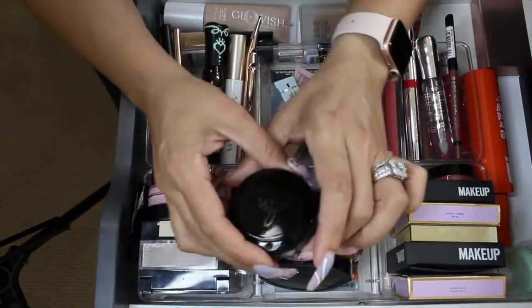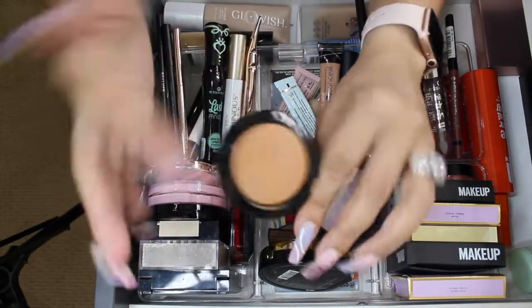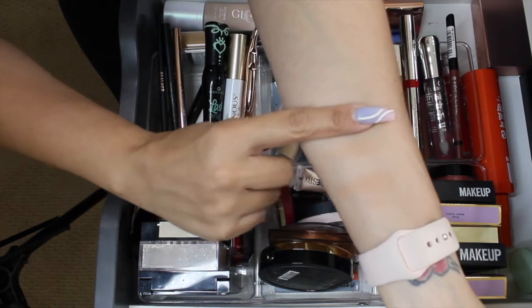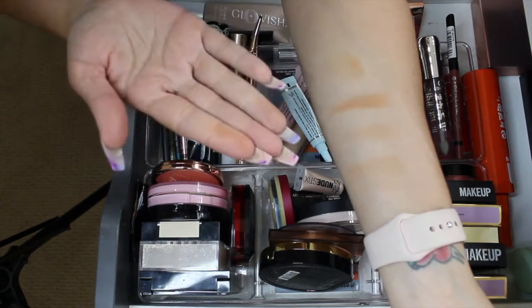The cream bronzer that I pulled in is the Danessa Myricks, and this is in the shade 2. Medium, I think it's medium. Yeah, the shade is medium. This is a really nice cream bronzer. I have used it once already. Definitely a bronzer. Where's that glitter from?